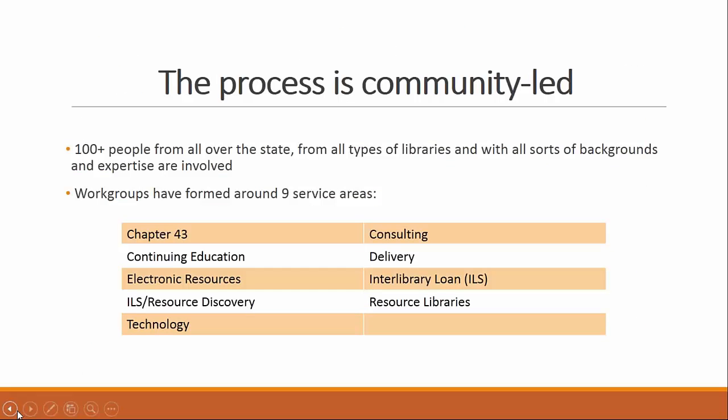We have over 100 different individuals from across the state involved in this process. While the vast majority of them are public library staff and system staff, we do have folks from the university and schools that are part of these work groups as well. So there is a broad group of people in there. We have nine different work groups, and they are dealing with a variety of different subjects.